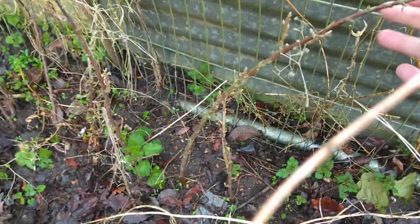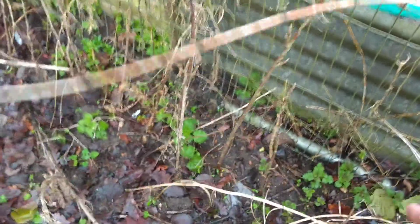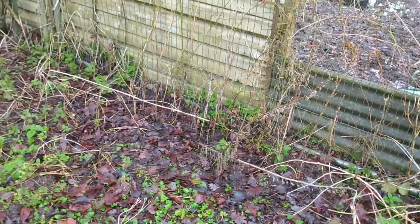These little things here are, again, blackcurrants, but they were just cuttings that I stuck in there. But this year they'll all get dug up. I think there's 1, 2, 3, 4, 5, 6, 7. There's about 12, 13 of them. So they'll all get done.